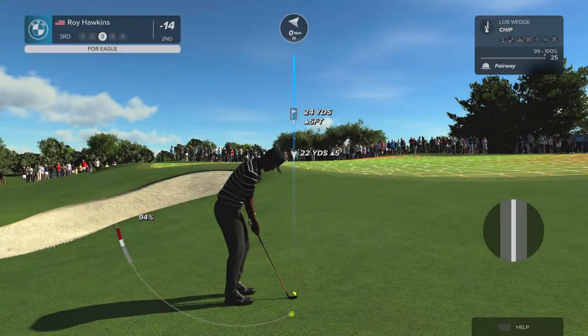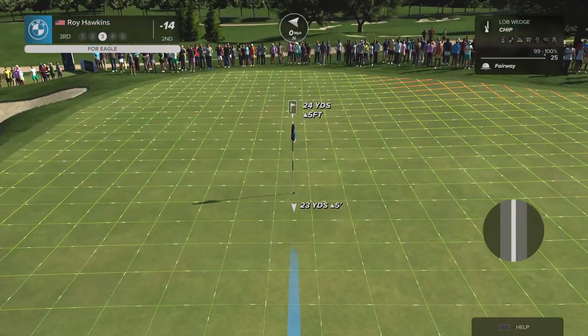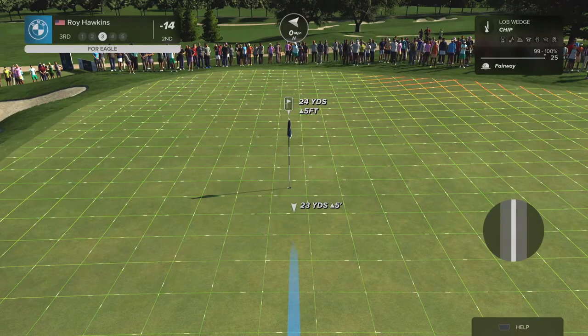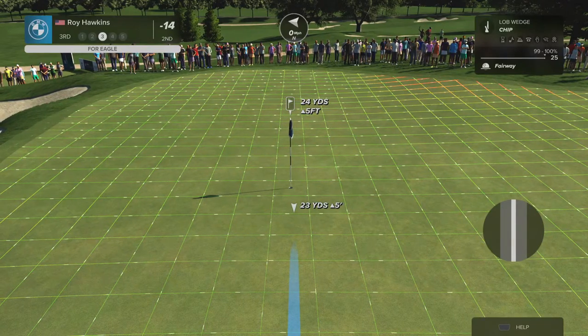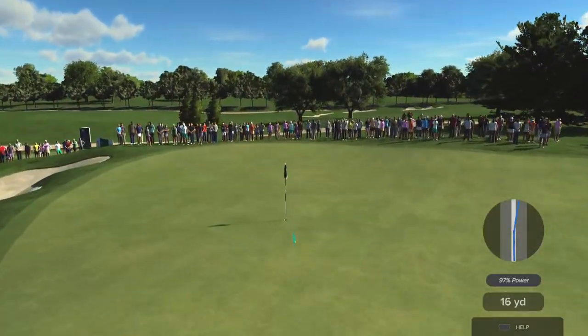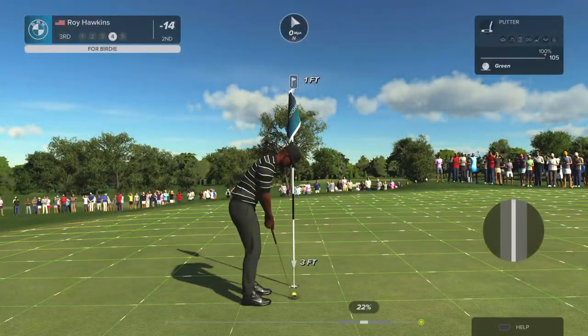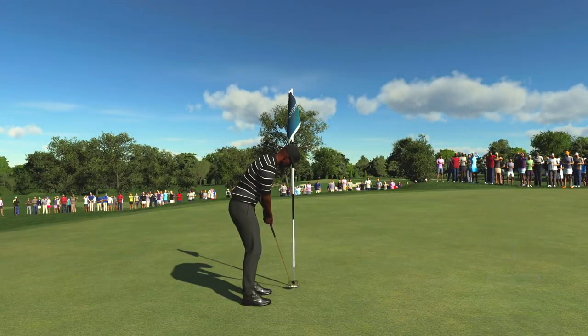And here we are with the third shot. So much easier when you roll like that, isn't it? Judging it beautifully.